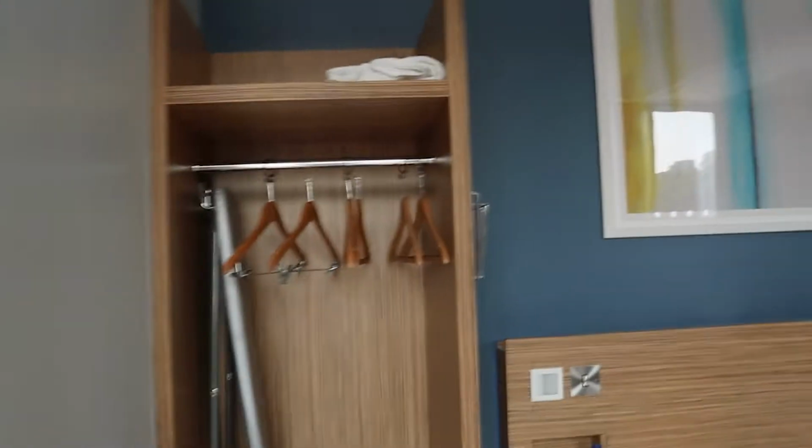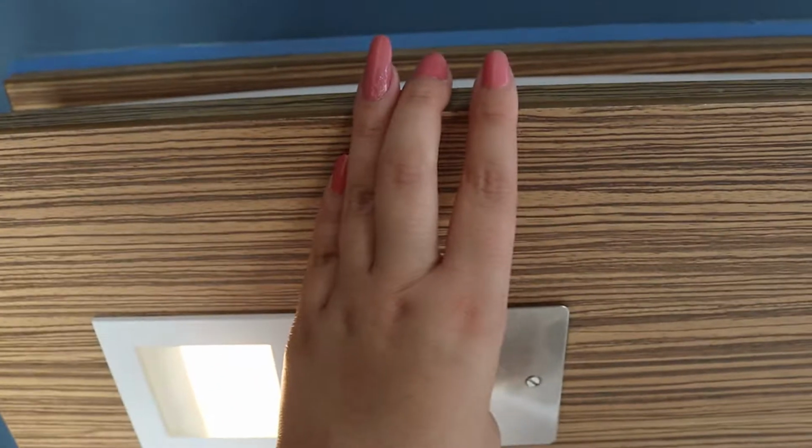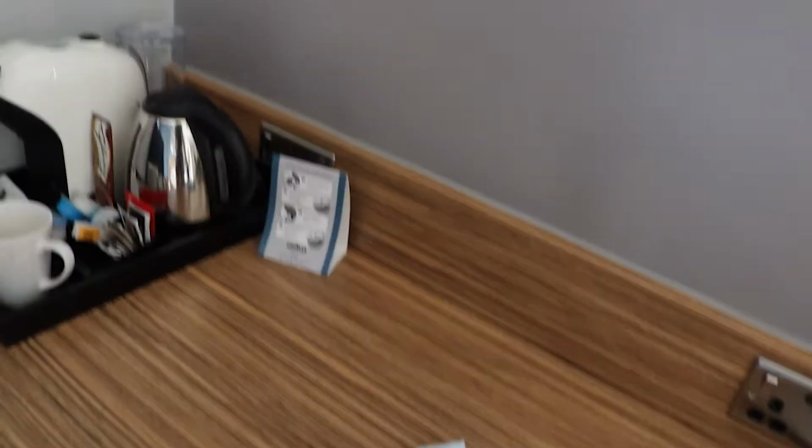But yeah, we first got a nice little wardrobe space, and a little ironing board and iron. We didn't use that, but it's nice to have. This was our bed, which was really, really comfy. And it had some really cool lights up here, and you could turn little reading lights on. A nice little TV, which came out from the wall if you wanted to. A little dressing table that we could have coffees on, and this is where I used to do my makeup. And a nice little lamp.